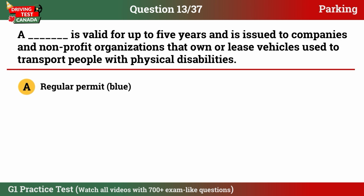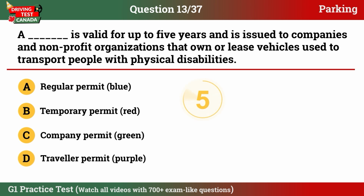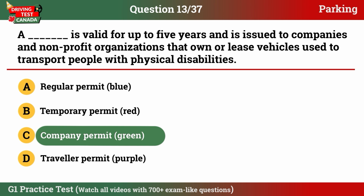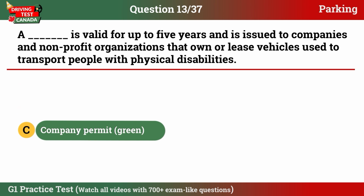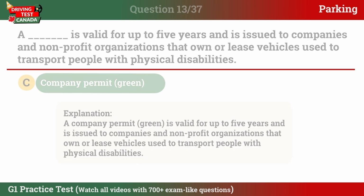A. Regular permit, blue. B. Temporary permit, red. C. Company permit, green. D. Traveler permit, purple. The correct answer is C. Company permit, green. Explanation. A company permit, green, is valid for up to 5 years and is issued to companies and non-profit organizations that own or lease vehicles used to transport people with physical disabilities.